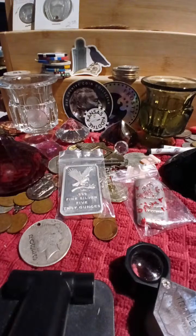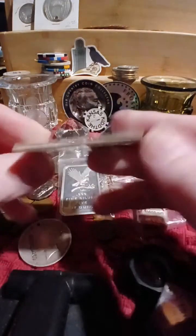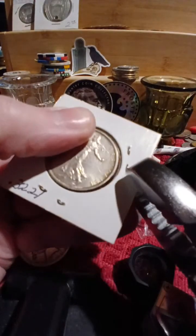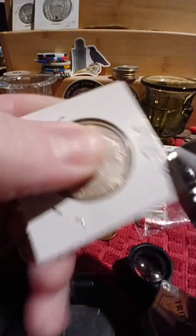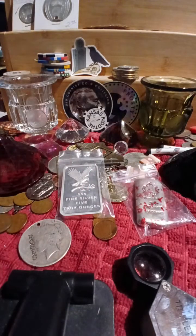Oh yeah, here's one. 5 franc French coin, 835 silver. Should crush these staples, shouldn't I? Get that taken care of. There we go. That'll help that. I think for what I have in this container, that's pretty much the end of the line for different countries in this. Well, except for Canada.